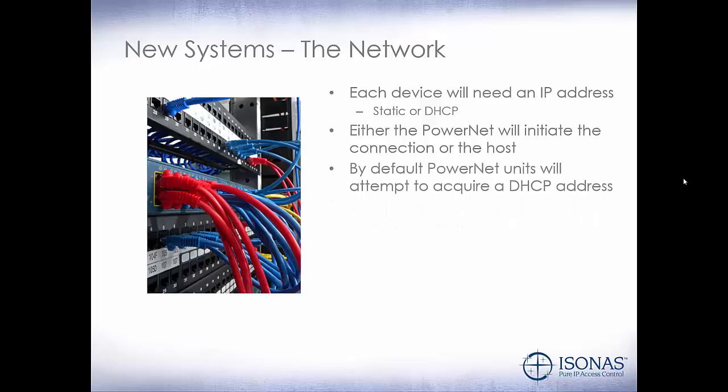By default, PowerNet units will attempt to acquire a DHCP address. It's always best to discuss this with the IT administrator, because if you have a lot of PowerNets that you're going to be plugging in at one time, you may take all their DHCP addresses by accident, leaving none for their other workstations and PCs as they boot up.